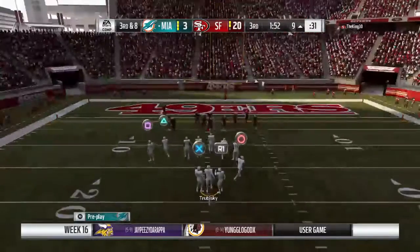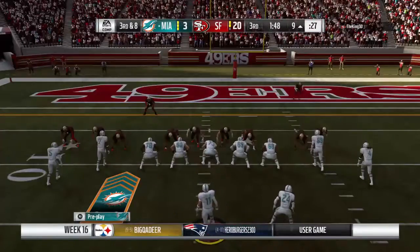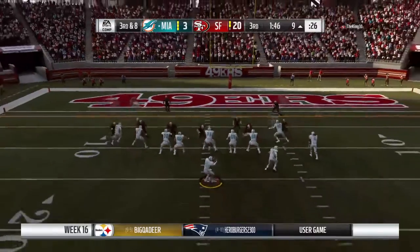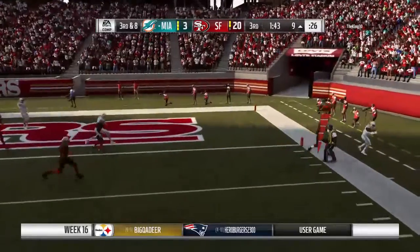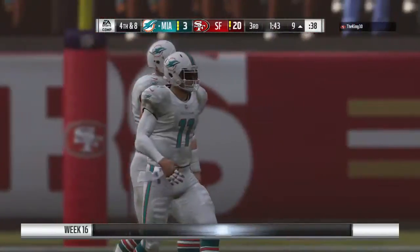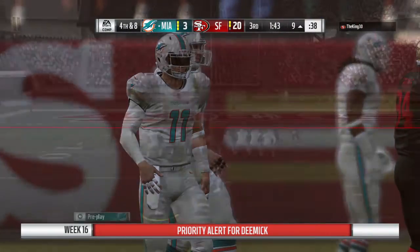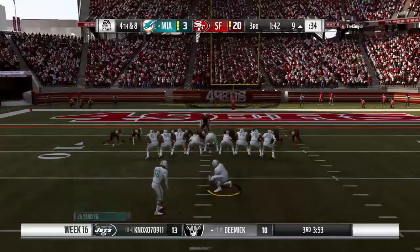The Dolphins on 3rd down. They're at 50%, 4 for 8. This is 3rd and 8. Out of the gun, Trubisky. And that is incomplete. Didn't have a receiver open downfield, and as it turned out, couldn't even find his outlet man because of the coverage. It's way too tight. Unable to find anyone open.